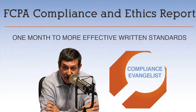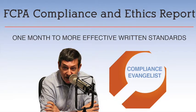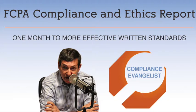Getting different perspectives is important, but you need to include non-compliance team members early in the process, by having them help you in the planning phase, through drafting and rewrite, up to implementation and rollout.